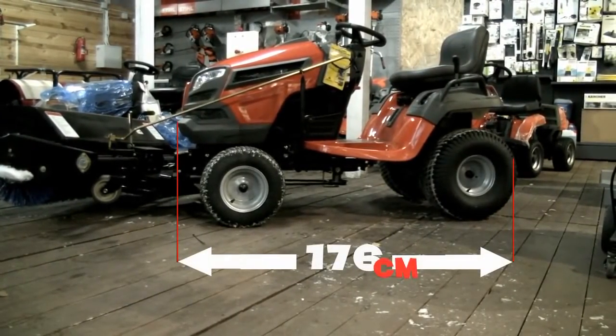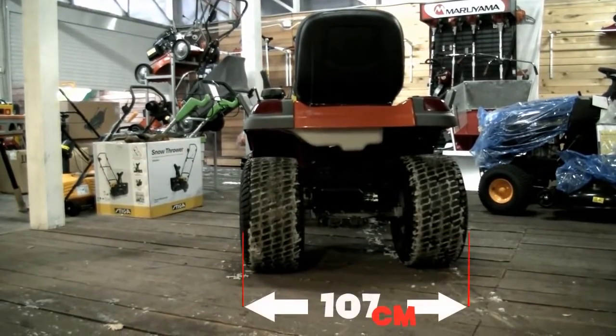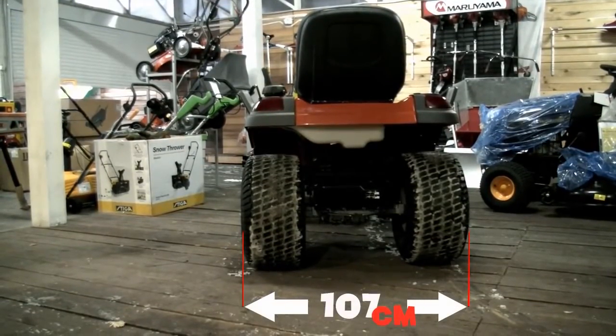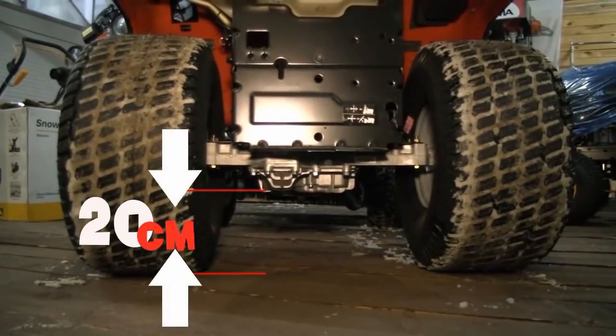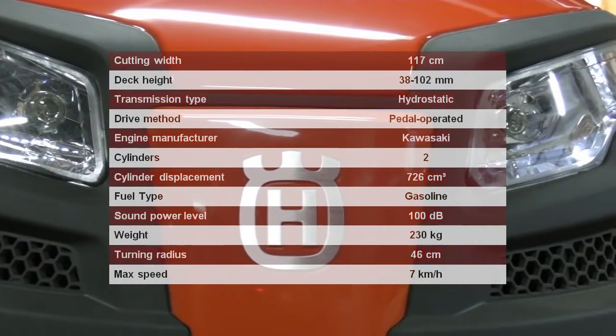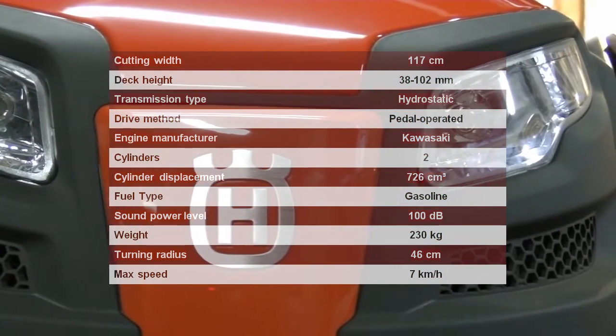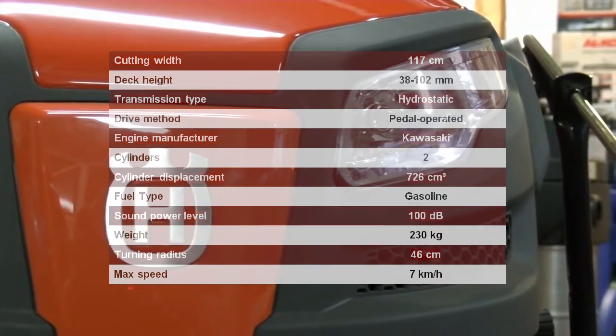Dimensions are rather peculiar to this kind of tractor. The machine is rather big, but its flexibility makes it rather simple to drive in the garden. Ground clearance is sufficient for driving the tractor on rough terrain. Now you can see all main technical details of the machine on your screen. Press pause to examine them thoroughly, and now we are going to review all the crucial parts of the machine.